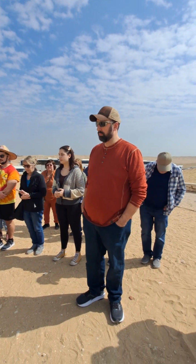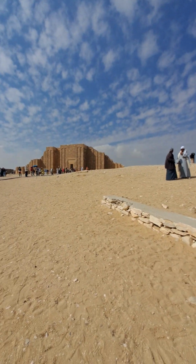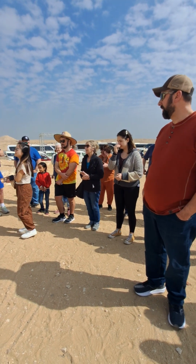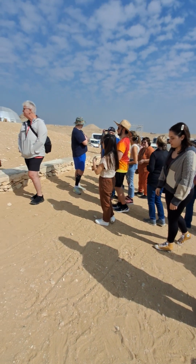So now we'll go through this gate. Please, going through. Can you get a picture of us right here? Yes, sure. Sure. Let's do it. Can't tell you guys. And another nice view is inside too.